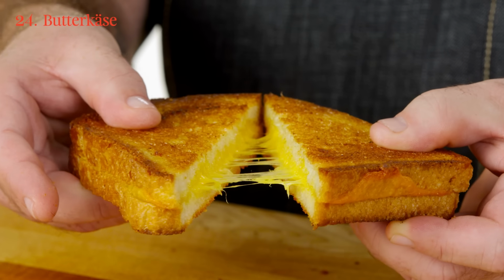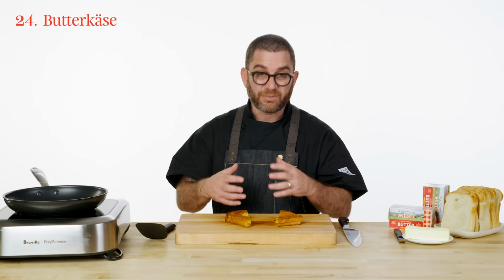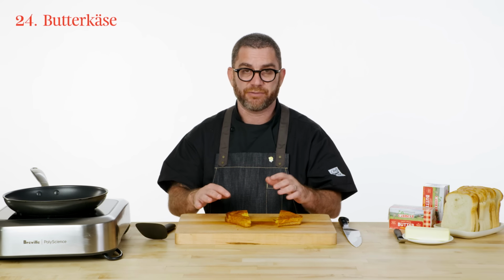Butterkäse. We got cheese pull. Always happy to see this. It looks great, but flavor-wise, it's not big, it's not pronounced. Kind of sweet, no tanginess whatsoever. I like how it looks, but kind of disappointing in taste.